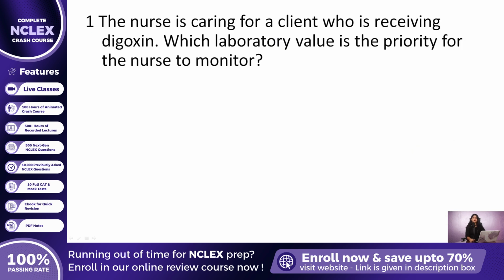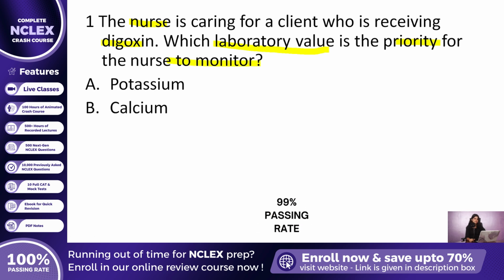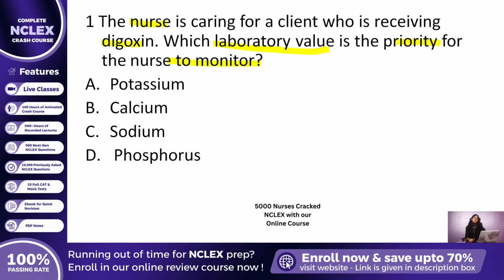Let us begin with Question 1, which ties pharmacology with critical lab value interpretation. The nurse is caring for a client who is receiving digoxin. Which laboratory value is the priority for the nurse to monitor? Here are options. A. Potassium, B. Calcium, C. Sodium, D. Phosphorus. The correct answer is A. Potassium. Here is why this matters.